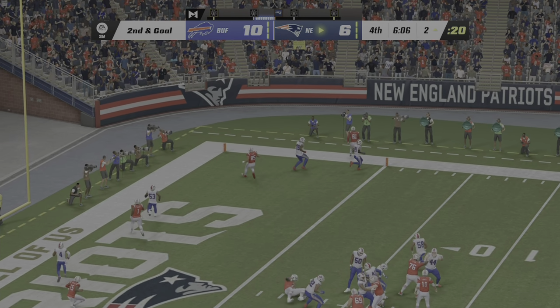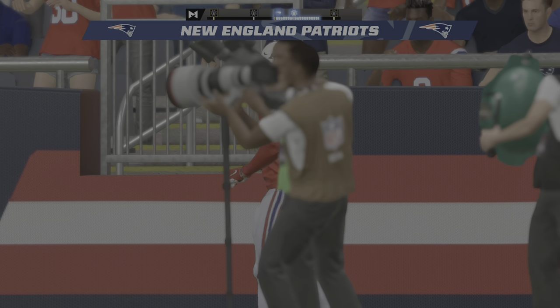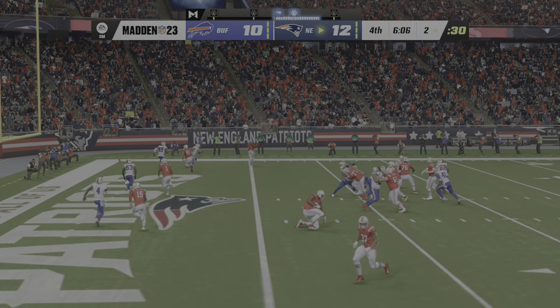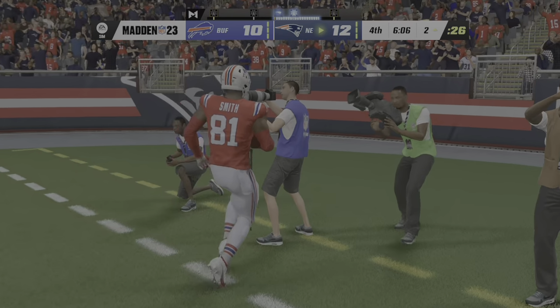He's got his off. Touchdown! Jonnu Smith, a 2-yard touchdown grab. And the Pats have taken a fourth quarter lead. I wonder if he changed anything on his play sheet or they just executed better.